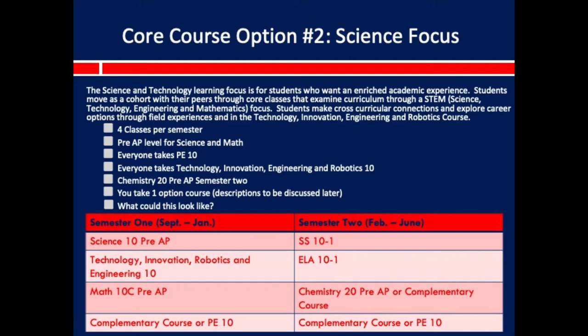So in the past, if you knew people who came through Science Focus, they took a course called Design Thinking. Well, we decided we have a robotics teacher on staff. We've never really gone that direction in the Science Focus, so that's where we're heading, friends.